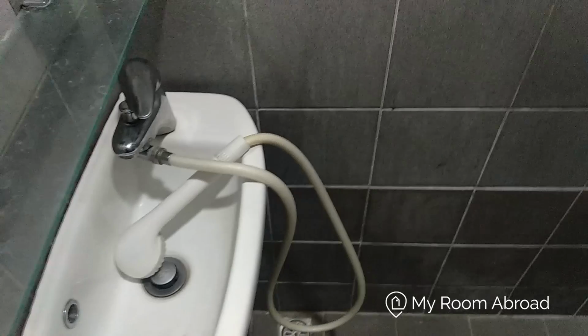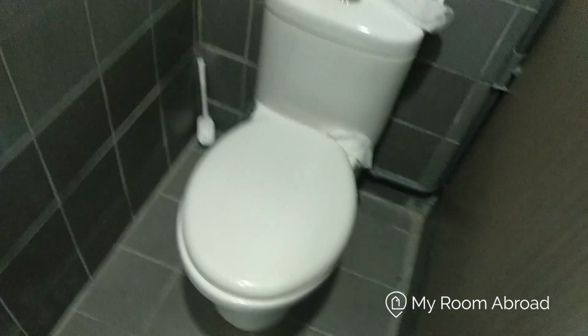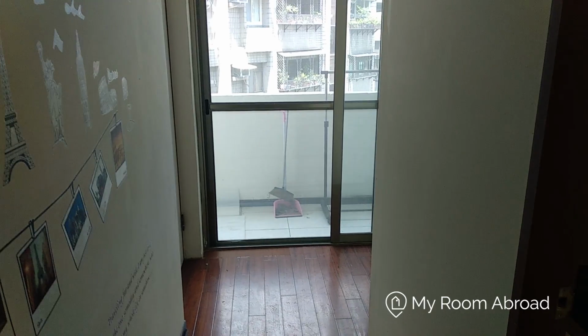And then there's a third bathroom like this. So yeah, there's at least one regular bathroom like we're used to seeing in Western countries, but you have other alternatives if you want to. And I think that's it. So you have a few rooms here on the left. And we're back at the balcony. So, yeah, that was it.